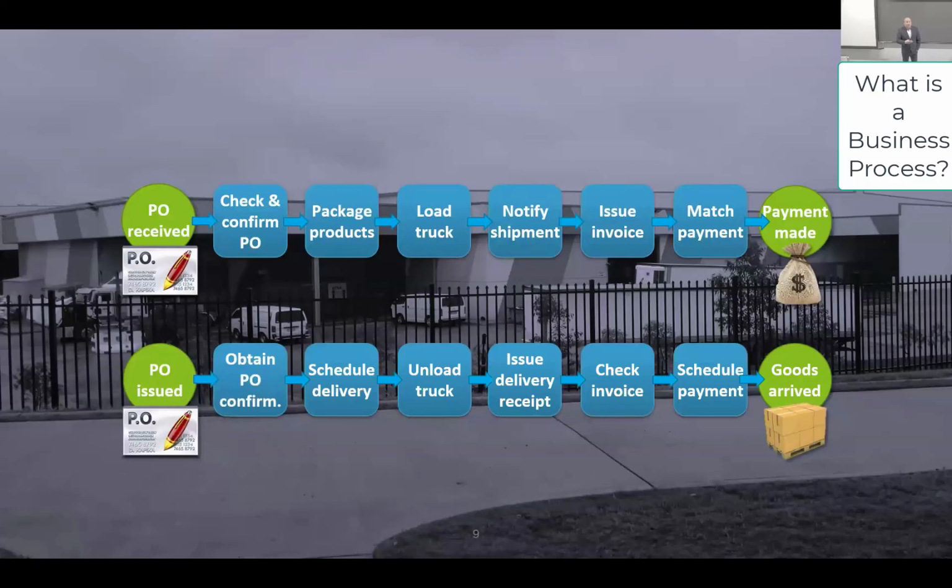So we receive a purchase order, we obtain confirmation, we negotiate the delivery, we get a truck coming in with all that ton of toilet paper, we have to get it out. Some robots put it in the warehouse, distribute it around. We will eventually receive an invoice because we have to pay for that ton of toilet paper we just got.